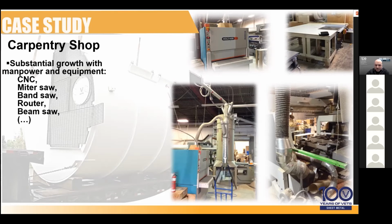All right. So I see CNC, I see router, I see beam saw. These are great potential here. So the lucky winner is actually the CNC.